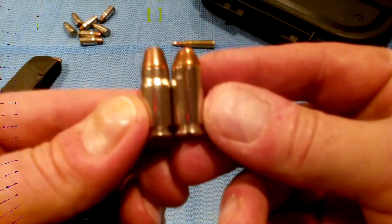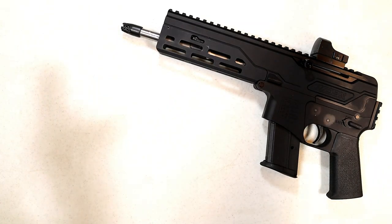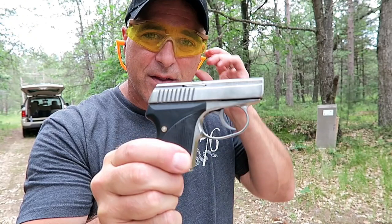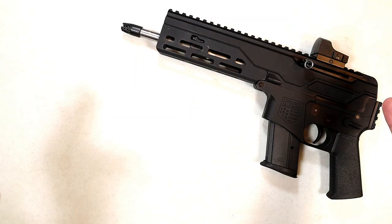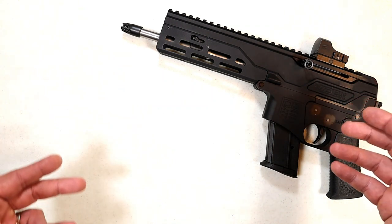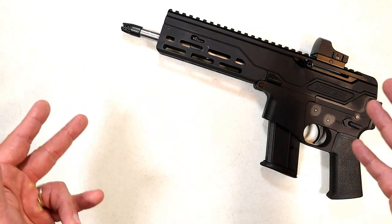Maybe this is the way to go, but it was so expensive that it just consumed too much of people's budget. You look at the 32 ACP, you never see a new release, or seldom, I can't remember in a while, seeing a new release in 32 ACP, and you could throw 32 NAA in there. Outside of North American Arms, I don't know that anybody makes a handgun with the 32 NAA.